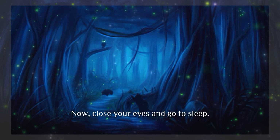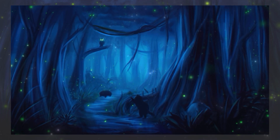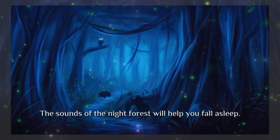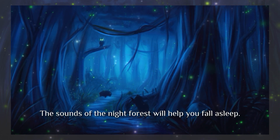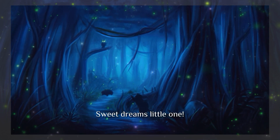Now, close your eyes and go to sleep. The sounds of the night forest will help you fall asleep. Sweet dreams, little one.